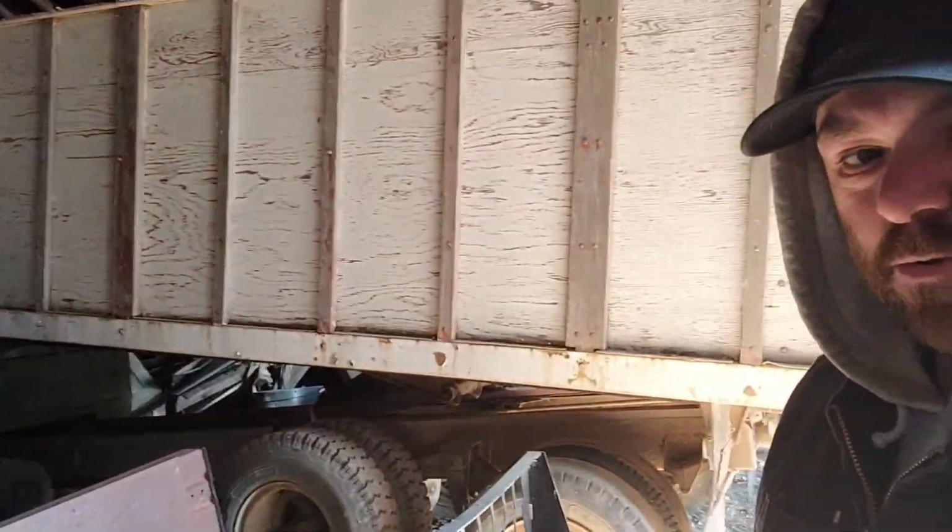Sweet deal. It's got an old wood box on it. I used to haul sunflowers around the area. It's a little tandem. I'm guessing it has a 366 in it. It's the big block. I'm guessing it's a 366. I haven't dug into it too far yet.